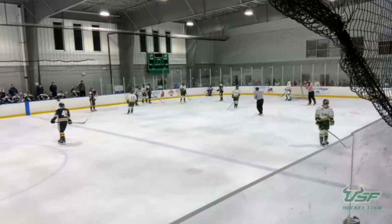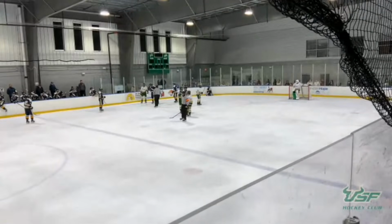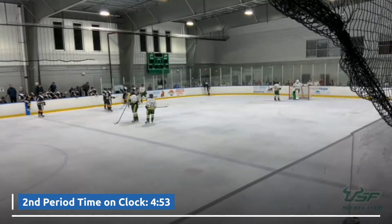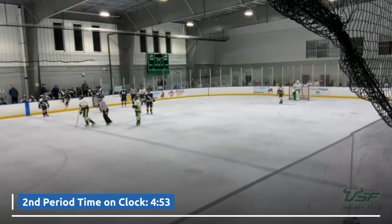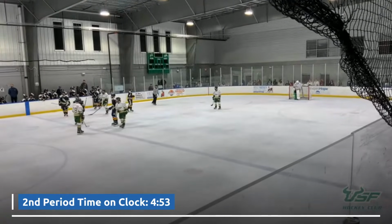A very physical sequence right there for USF and Embry Riddle. A lot of contact, a lot of power. This is how hockey's supposed to be. The physicality has picked up tenfold. You love to see it.